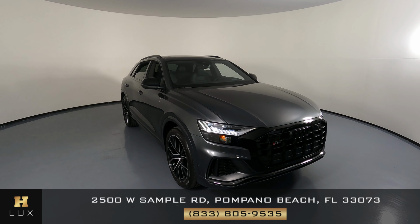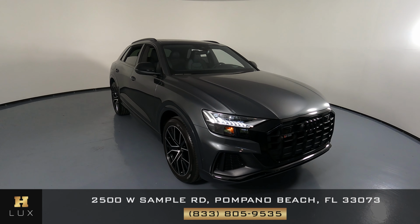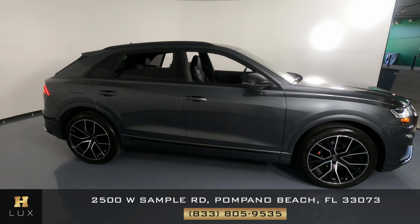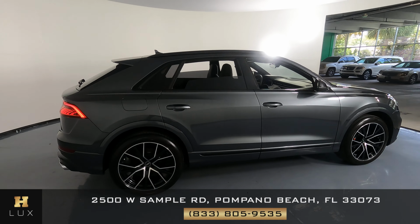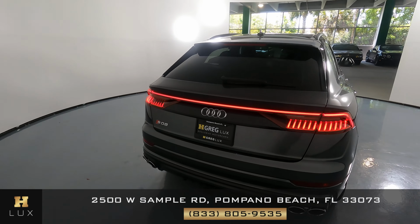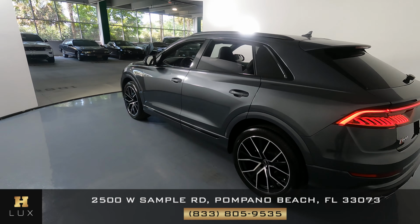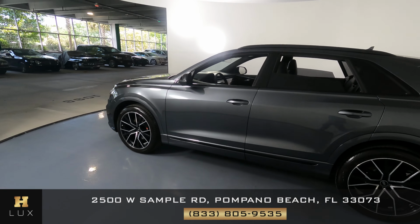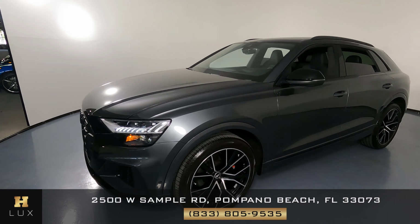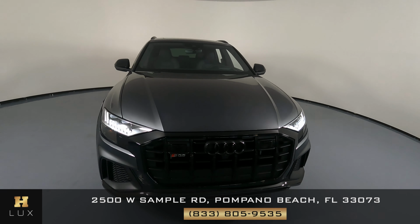Here I have a 2021 Audi SQ8 Prestige. This car came with a clean Carfax report and it has one previous owner. What I'm going to do in this video is show you around the car. We're going to take a look to see if there's any kind of damage, including scratches, dents, chips, or anything else. Here at H. Greg Lux, we want to be as transparent as possible and give you total peace of mind. So if there's anything you need to know about this car, we will let you know.